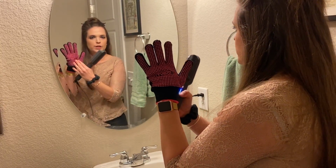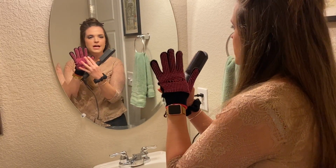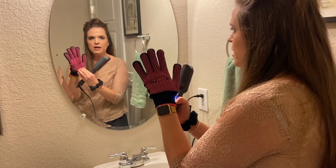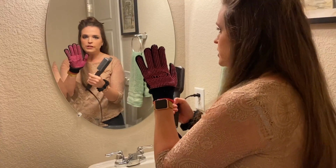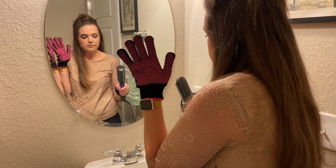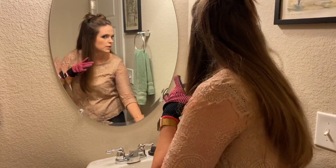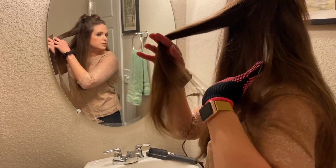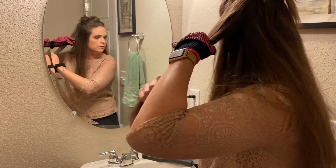I wish the grip was not on both sides. I don't know, maybe like stripes would be better. I feel like it's pulling at my hair. It's not anything that's painful. It's just like a noticeable thing that I would change right now. But that wouldn't be enough for me not to use this. I'm actually really liking it.